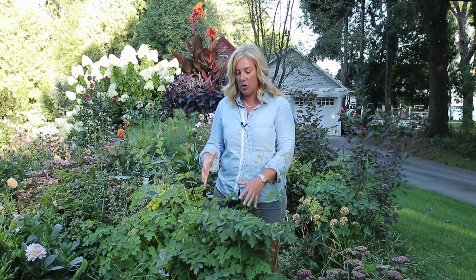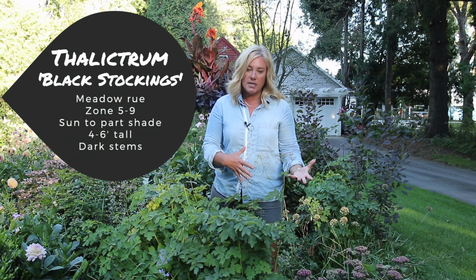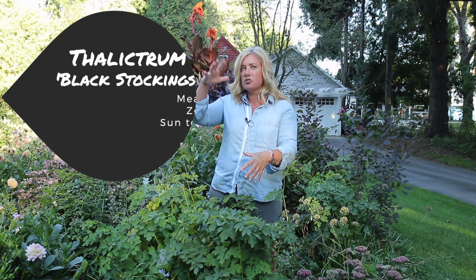So I've actually already talked about this plant just a little bit in the patio tour video that we did not too long ago. But this is Thalictrum, and this specific one is Black Stockings. And Thalictrum, whose common name is meadow rue, comes in all kinds of forms. There are tiny little ones that are great for rock gardens, and there are huge tall ones.